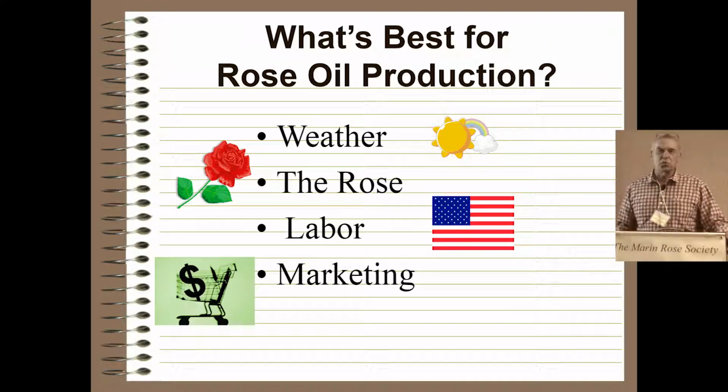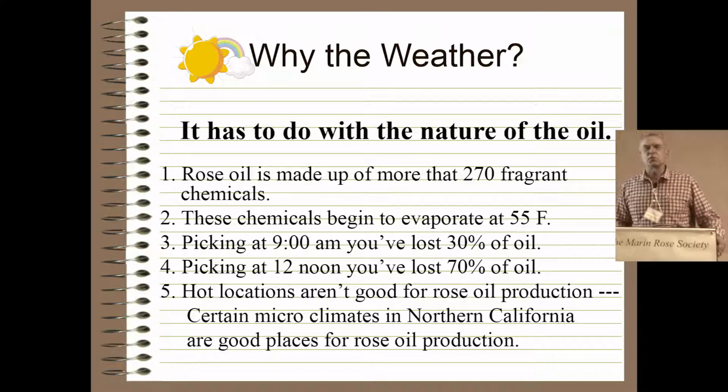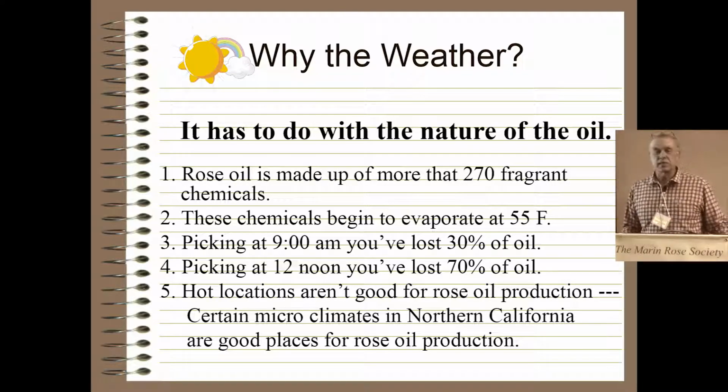There are 4 important things for rose oil production. Of course, the last one is selling your product, but it's weather, the rose itself, and labor. Now, why is weather important? Well, a lot of people don't realize that rose oil is made up of some 270 fragrant chemicals, and that these chemicals begin to evaporate from the rose starting at 55 degrees Fahrenheit. Okay, so it would be impossible to grow roses for rose oil production in a very hot place. You would never dream of doing that in the San Joaquin Valley.